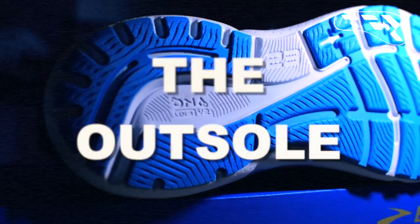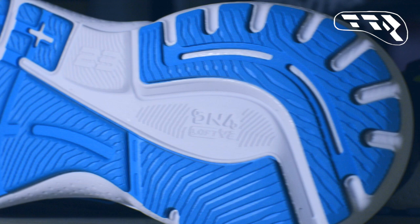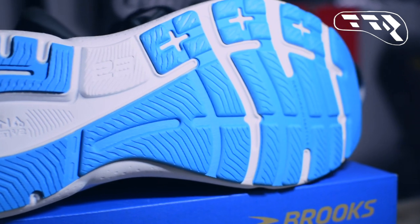All right, let's cover the outsole. I love this sticky rubber they use on the bottom of the outsole. This features their Omega Flex grooves for dynamic flexibility. Meanwhile, the crash pads make them durable and impact absorbing. The experience overall really gives a comfortable ride from landing to toe off.